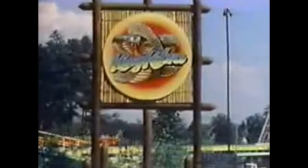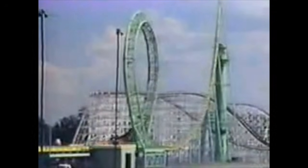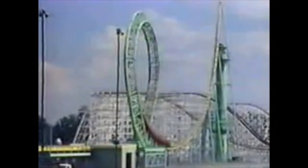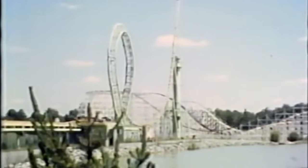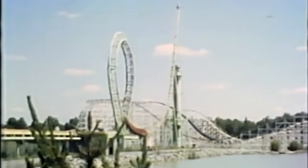Opening in 1977, King Kobra was one of the first of a new type of shuttle loop coaster, manufactured by Schwarzkopf. It was located in the Lion Country Safari area of the park. The first modern coaster with a loop had opened the prior year, and this model provided the same concept, in a more compact design.